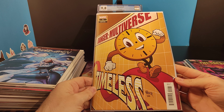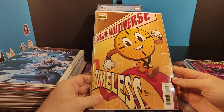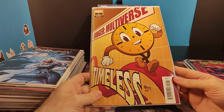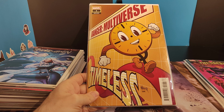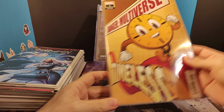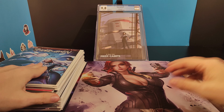Then we have this Timeless. This is volume 2, I believe, number 1. Miss Minutes variant, very popular, and it's a pretty good series, I hear. So I might go back and buy the volume 1 of Timeless. I like this cover, and very timely as well at the moment.